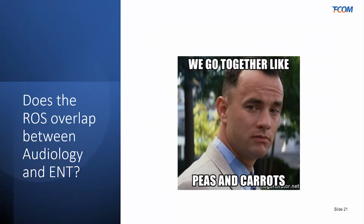If a patient comes in with a specific complaint, such as aural fullness or feeling like their ears are clogged, you'll want to know if the ENT was seeing something like sinus dysfunction. On the flip side, the ENT or ENT practitioner will want to know if there is evidence of a middle ear disorder, conductive hearing loss, or eustachian tube dysfunction within our testing.